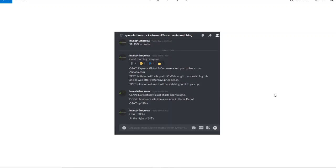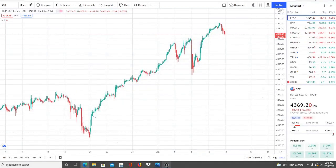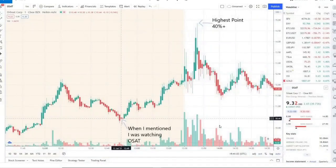And today I managed to find a 40% plus home run on the day at our highest point of possibility with one of the stocks we were watching. So we were watching OSAT, TPST, CLNN, and DOGZ. Every single stock gave us 5 to 10% jumps at their highest points, but OSAT was the home run of the day with 40% plus at its peak, guys. We talked about this one as it was pulling back in the pre-market, started to build momentum, almost nearly jumped 5 to 10% right away, and continued towards the bell, almost already 20% plus. It dipped and took off to a highest point of 40% plus, guys. This was phenomenal. Another home run for the week.